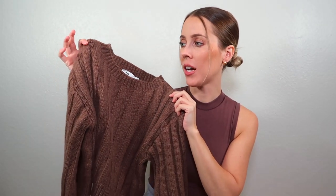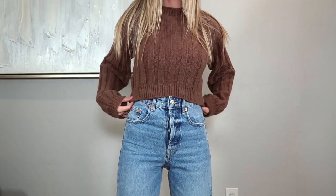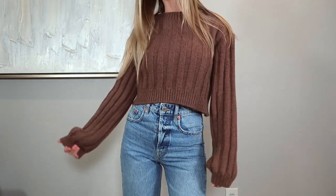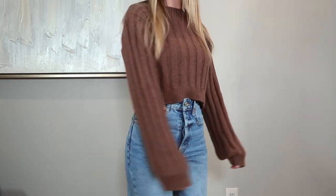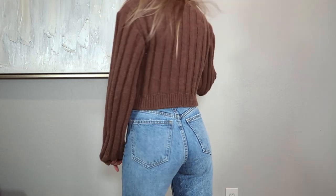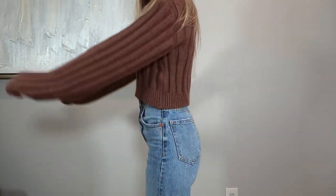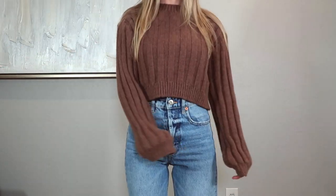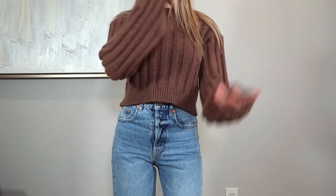So this sweater is next that I wanted to share with you guys. This sweater is so perfect on so many levels for this season. One, the color is on point. I know that brown this season is definitely such a trend, and obviously with this being ribbed and oversized yet cropped, I love the fit of this. My favorite part about this sweater is the fact that it is not itchy. I feel like my skin is very sensitive to itchy wool, even sometimes cashmere sweaters. So this one is definitely very soft, but it's very warm as well.